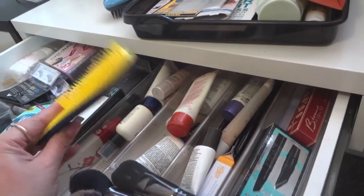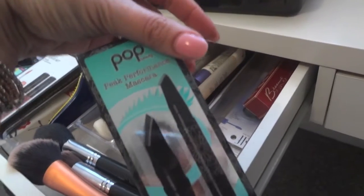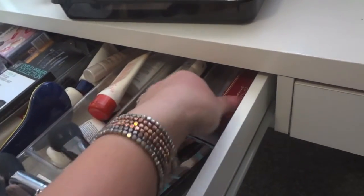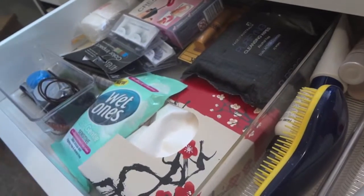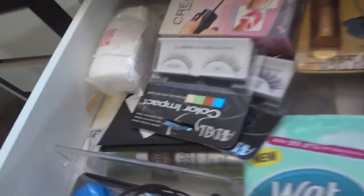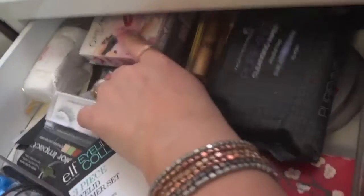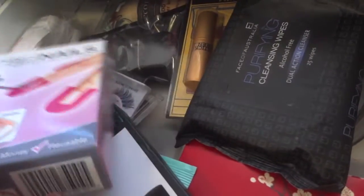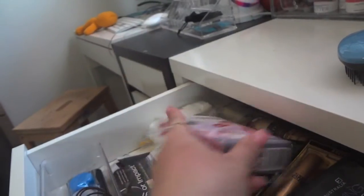Just got a, what is this, a mini detangler. I've got some new products I haven't even tried yet. This is that new Pop mascara with that comb. I've got some other new mascaras I got in beauty boxes, some eyelid primers, more primers I haven't opened yet, some tissues, some wipes, face wipes, some more. Those are those new eyelashes with the different colours in them to enhance it. What else? Oh. So these are all sort of like backups as well, things I really, really like. And those are those new sort of guards, so when you're sort of doing your nails. It's that Ikea nails. I've got to try that.